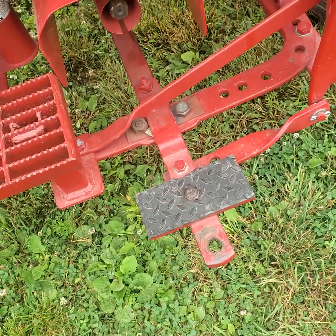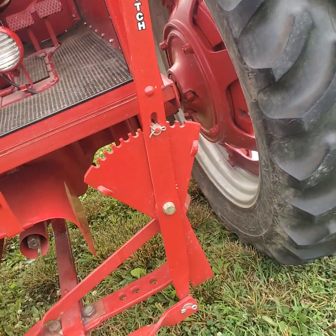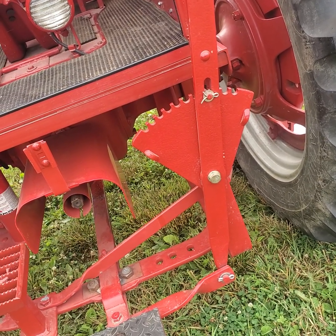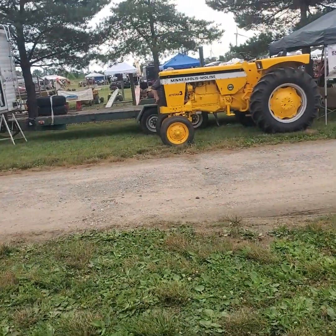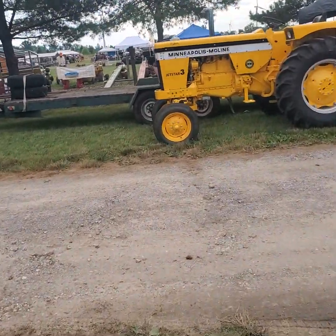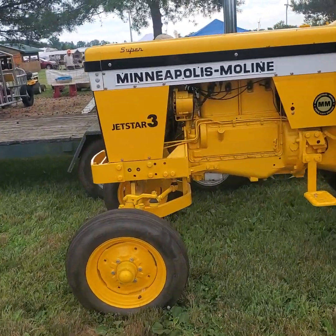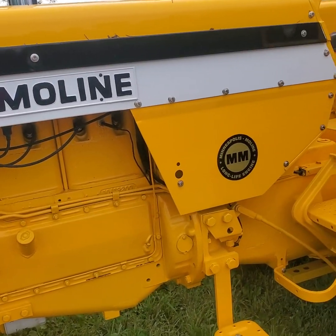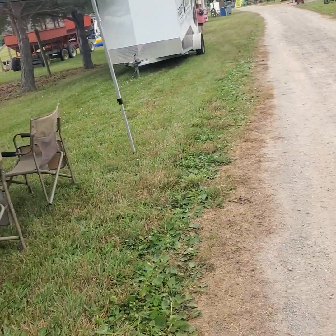Got a nice step down here. Hillside hitch. Adjustable hitch of some sort. Never seen that before. Here's a big yeller Minneapolis Moline Jetstar 3. Love that yeller. Love the yeller.